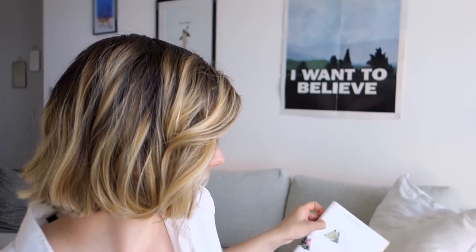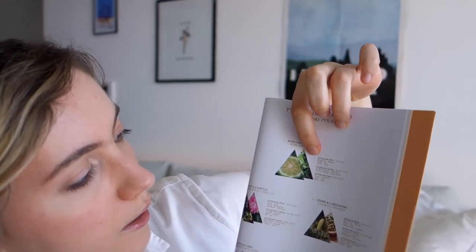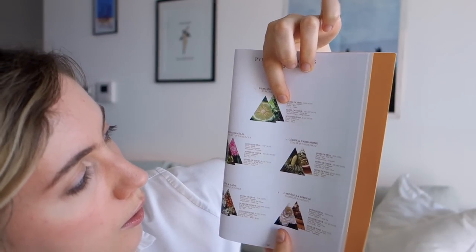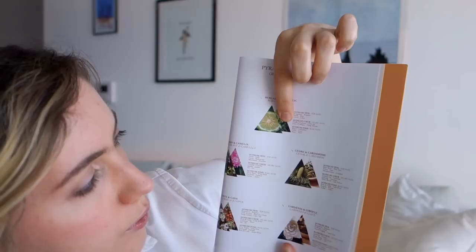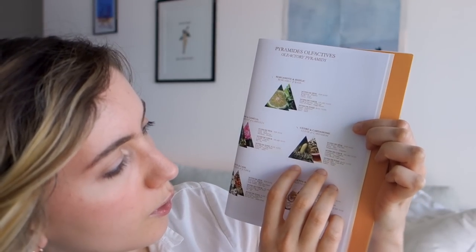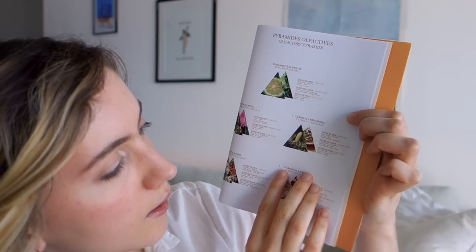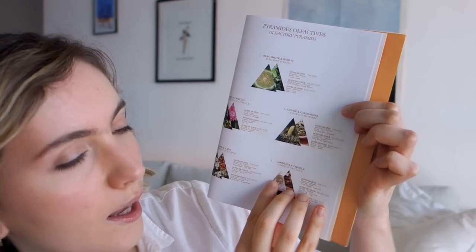So if we bring back the pyramids that we've got there, you can see that for the first one, at the top notes you've got the bergamot, the basil and the lemon. Okay, then for the heart note, you've got citrus leaf and orange blossom. And at the base note, you've got some sandalwood, cedar and musk. For the second one, for the top notes, pink pepper, pepper and grapefruit. For the heart note, you've got cardamom, cinnamon and light. For the base note, you've got cedarwood, benzoin, and amber.